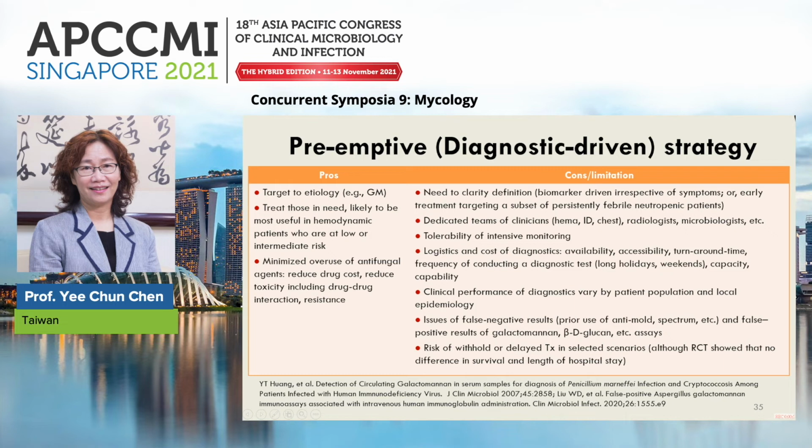In addition, we need to take into consideration the clinical performance of diagnostics, which may vary by patient population and local epidemiology. The issue of false negatives and false positives should also be considered. Therefore, physicians need to take into account other information. Regarding the risk of withdrawal or delayed treatment in select scenarios, through cross-observation and based on randomized controlled trials, there is no difference in survival and length of hospital stay.